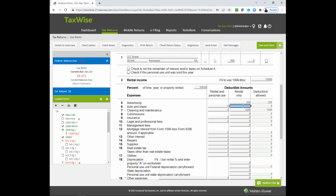So there's a couple ways you can do it. You can go direct and pretty much just take the calculator and do that, or we've got some tools in TaxWise to show you that, and we'll go into that in a little bit more detail later on in the webinar.